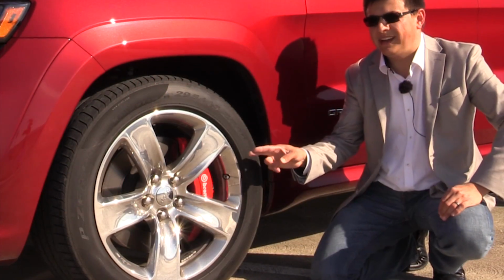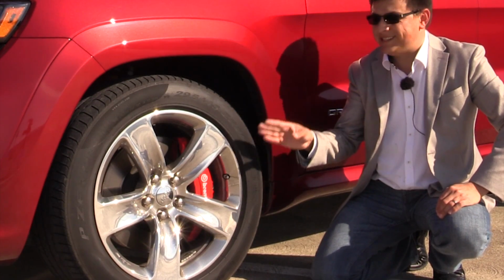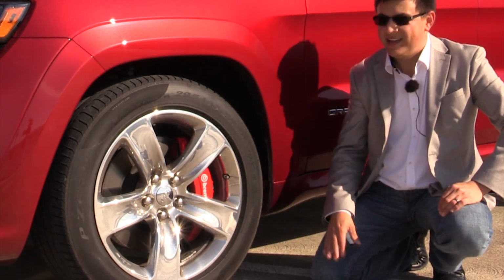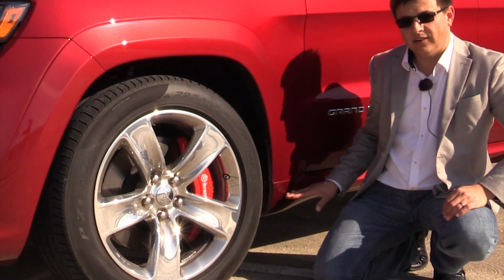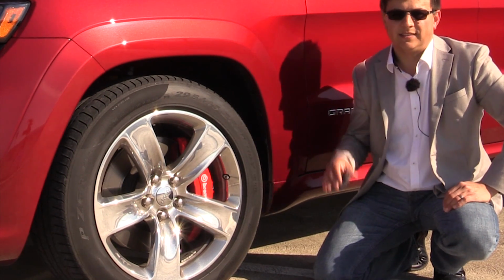If you haven't noticed by now, these rotors are enormous. These are 15-inch rotors with 6-piston Brembo calipers up front, 4-piston calipers in the rear. These are positively enormous tires and positively enormous brakes. We have 8.3 inches of ground clearance here. That's definitely down from the likes of the Limited, the Overland, as well as the Summit model.